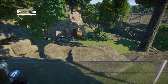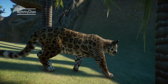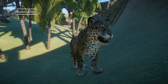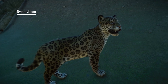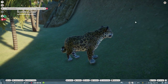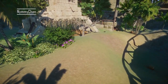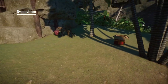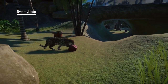Now let's see if we can actually... Oh, there's one. Let's see what he's going to do. Wow, jaguars are such an amazing creature. I just hear them. I'm in total awe of them. I believe this is the male one. Yeah, it is. There should be a female in here as well. Oh, there she is. Look, she actually has a prey. Wow.